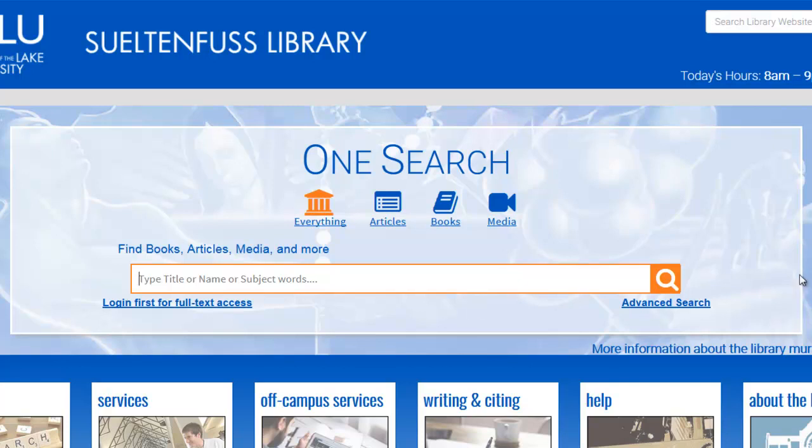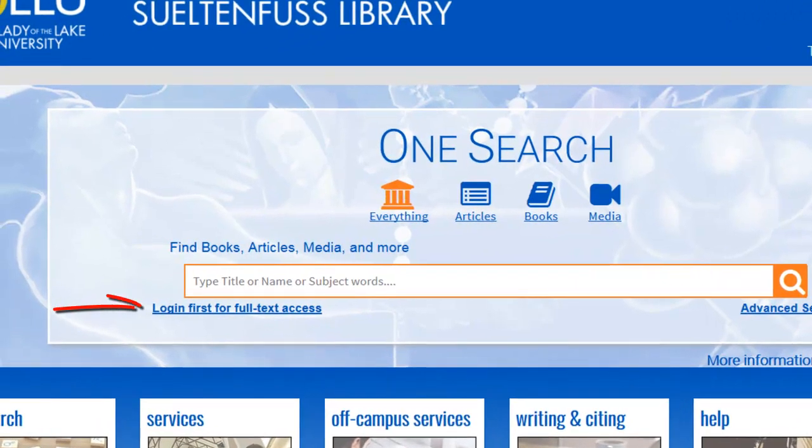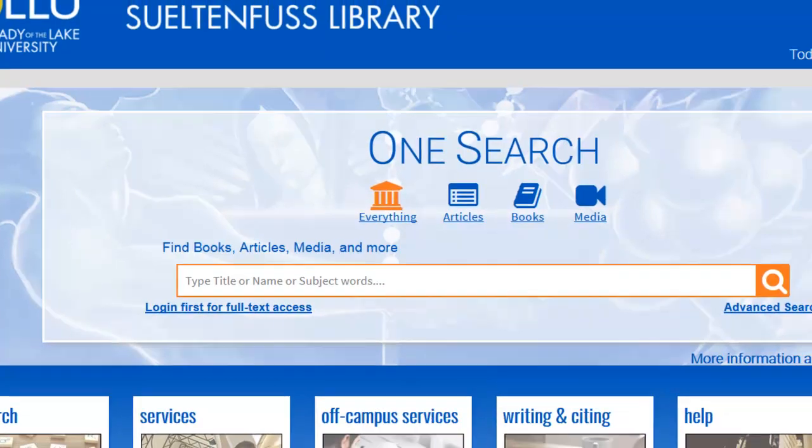You can simply type in any keywords and hit enter to bring up search results. Leaving the default filters to everything will bring up results for all materials regardless of their format. To search specifically for journal articles, you can select the filter for articles. The same applies to books and media for movies or music. If you're searching from off-campus, you can log in first for direct access to full-text content. If you do not log in first, you will be prompted to log in later.